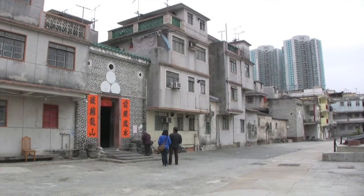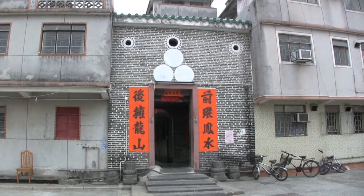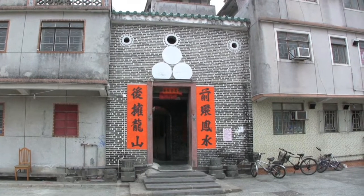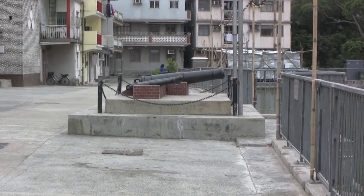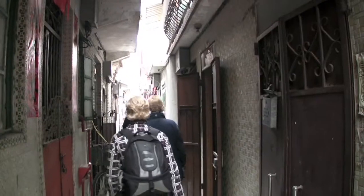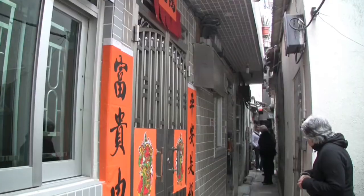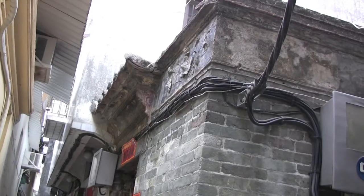Next stop is Fanling Walled Village. These walled villages date back centuries and are the ancestral homes of a particular clan, in this case the Pang clan. Under laws made when the British took the New Territories, the clans still have a lot of rights of self-government within the walled villages.